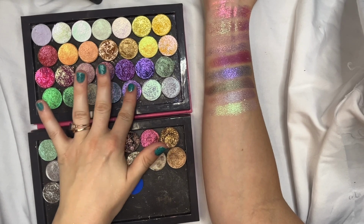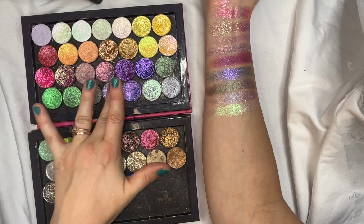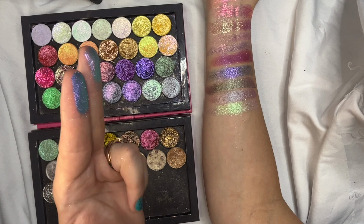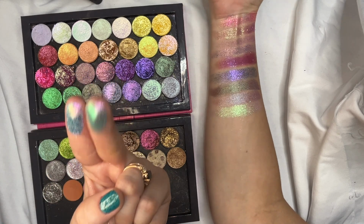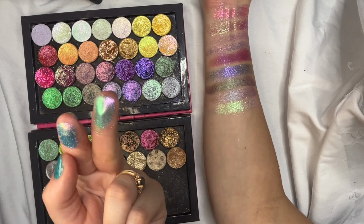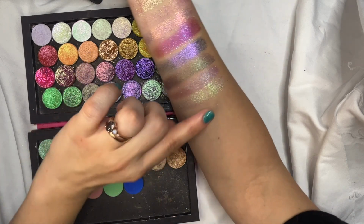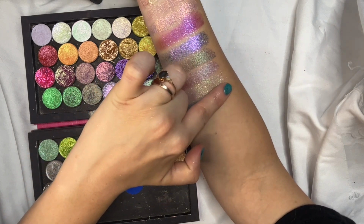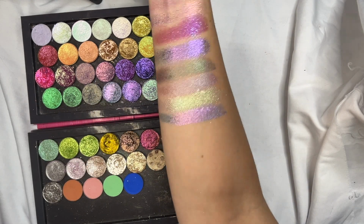Now we've got two multi-chromes. So first up, that's on my index finger, is the shade Excellence, and then on my middle finger is the shade Escape Room. I find that these two are pretty similar in the shift. Not exactly the same though. So they both have a pinky purple to a green, but I find that Excellence goes a little bit more gold than Escape Room does. So this is the shade Excellence. This is a direct dupe for Lunar Lavender from Touch of Glam or Revenge from Shine by SD.